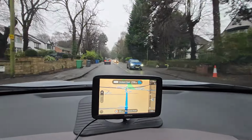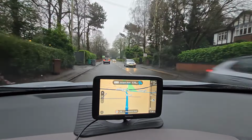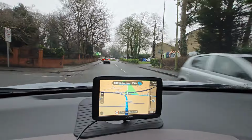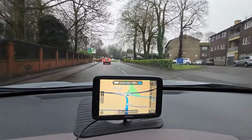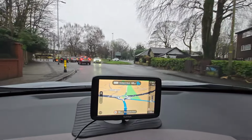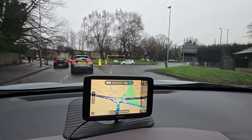After 200 yards, go right on the roundabout, 4th exit. Fantastic. I think TomTom has finally fixed this issue of missing one exit. So it says take the 4th exit on this roundabout. I'm already keeping to the right lane because I'll be taking the 4th exit.